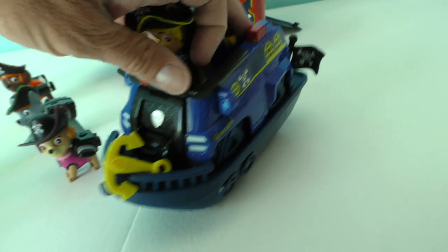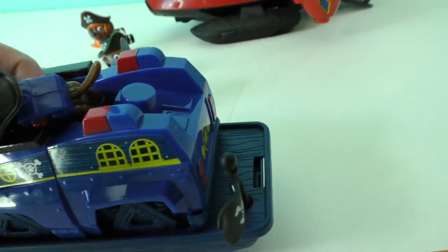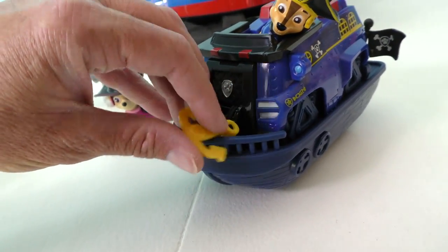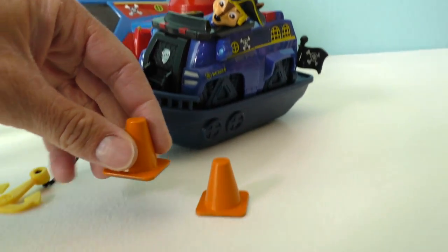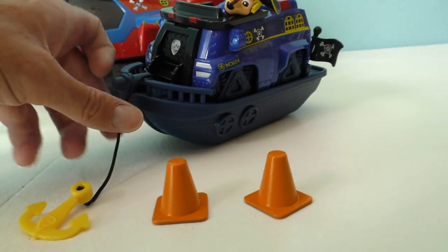And Chase has got his pirate police cruiser. He fits in there perfectly. And he's got the pirate flag on the back, too. And look on the front. It's got an anchor, just like Marshall's. Drop anchor. Chase and Marshall's boats even come with these cool cones. Stay out of the way, everybody. Chase and Marshall coming through with their boats.